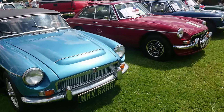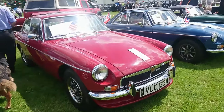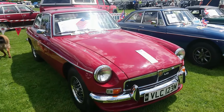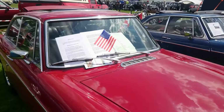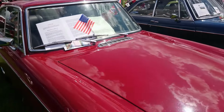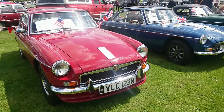68, 69 and G, that one. And then this looks very much like, actually, a standard specification MGB GT V8. I don't know about the front spoiler, but these are the correct wheels for it, actually, as well, which is fantastic. 1974, this one. They were made from 1973 to 76. You do see some of these on rubber bumpers as well.